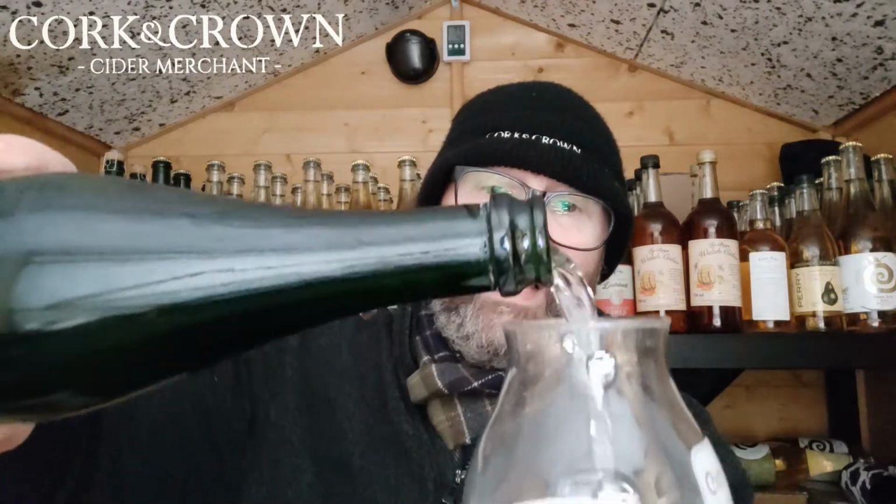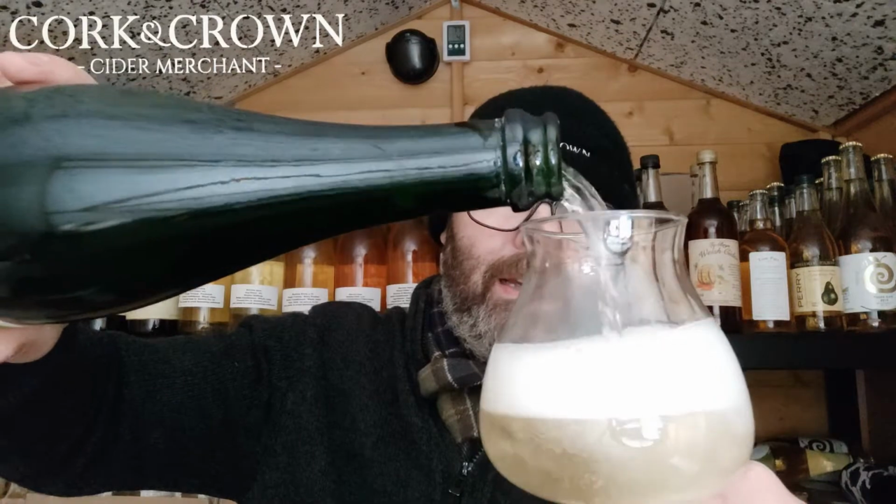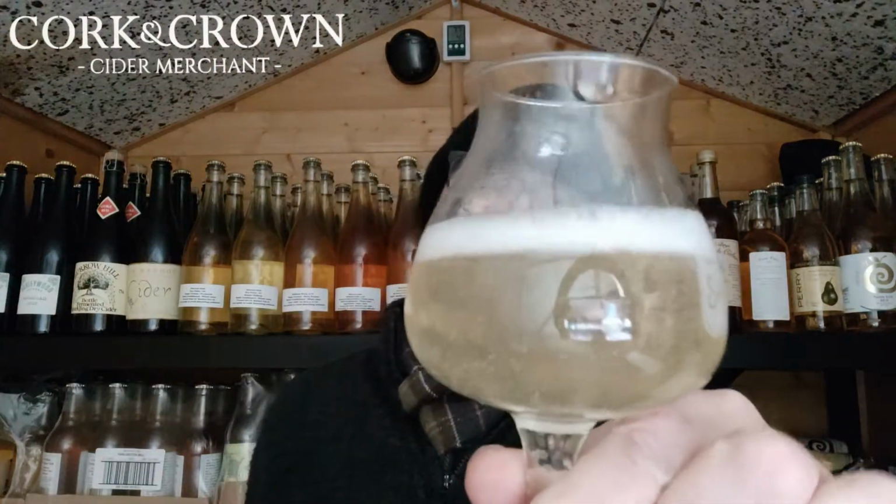Oh, there you go. Pop. So this is pet nat. So that's super fizzy like a champagne. Well, it depends how early you bottle it. Because obviously you bottle it during the fermentation, before the end of the fermentation, and where you choose to bottle it will determine how much fermentation takes place in bottle and how much fizz you get. But that's actually quite nice and fizzy, isn't it?